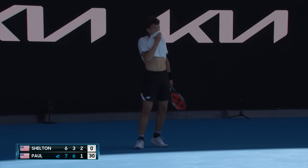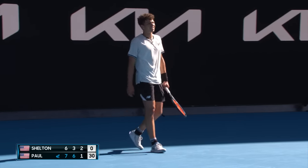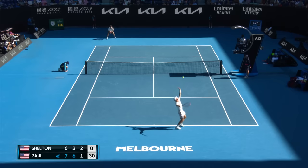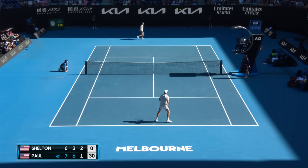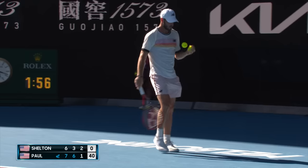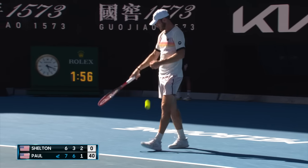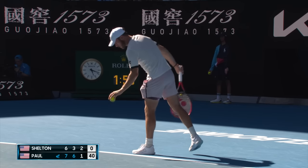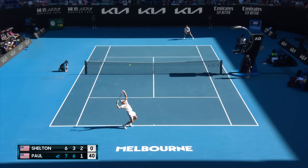The only thing that Ben has to focus on here is he's just got to hang on to his serve. He might get a little window on return. He may not. But he's just got to hang tough on his serve. Tie breaks are interesting things. Tommy Paul might just have a moment when he's trying to close this match out. Just got to stay with him.